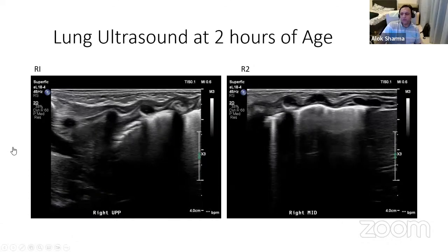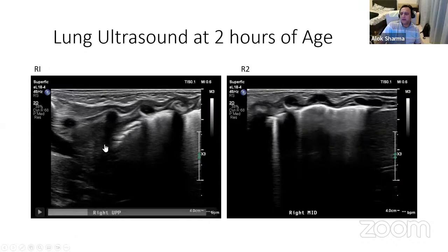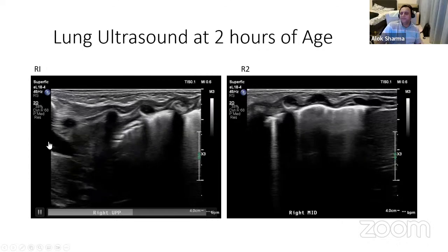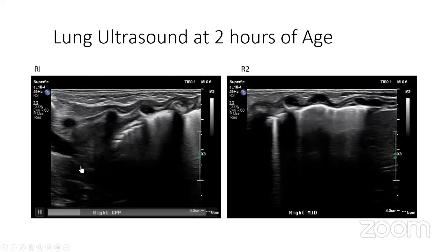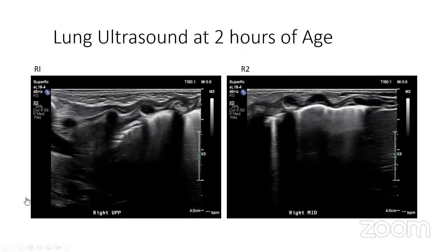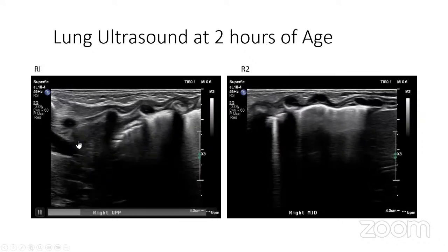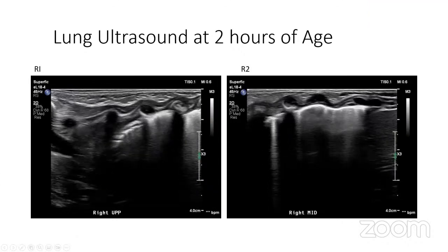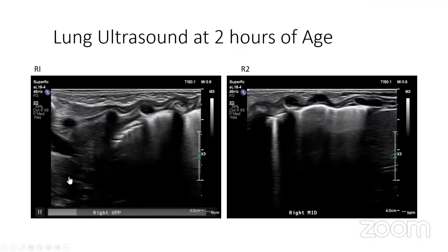What do we think that is? Well, the pleura is not seen there. Maybe it's atelectasis, or consolidation. Somebody said something. Who said that? Is it thymus? It's thymus, Leila. You're right. This is the thymus.